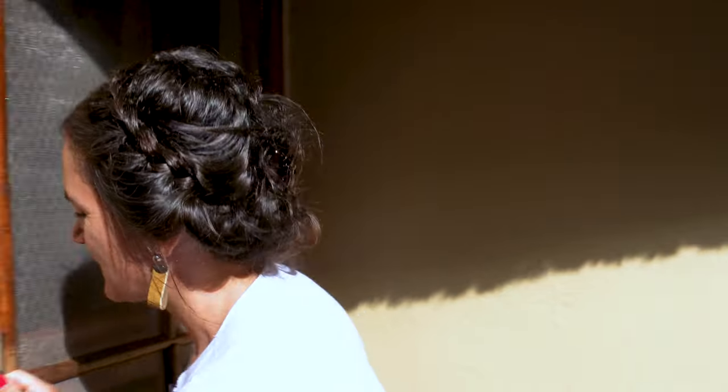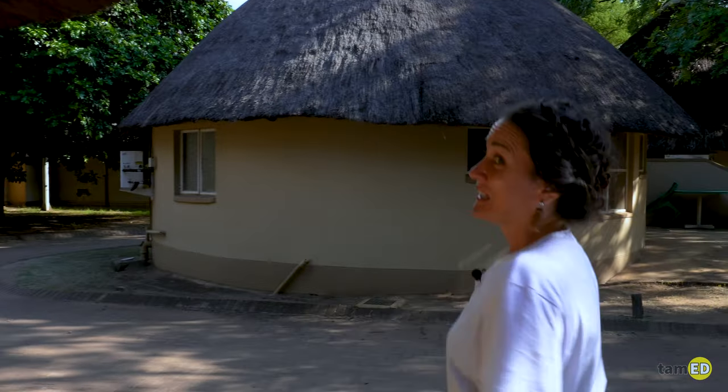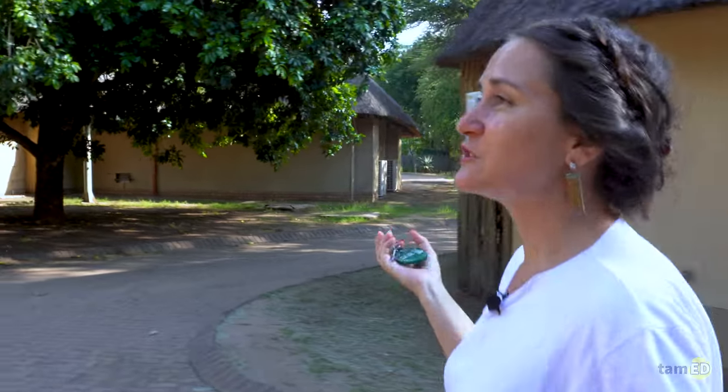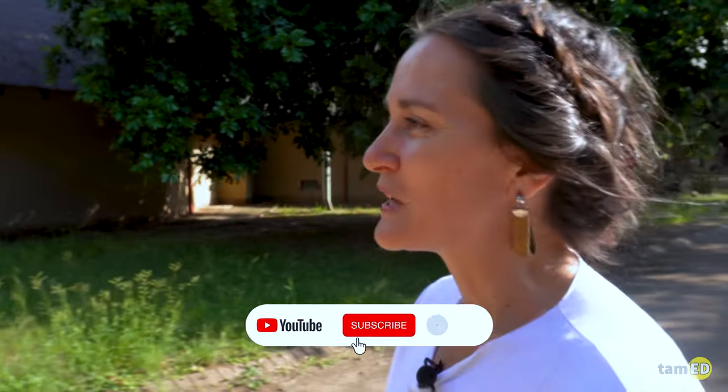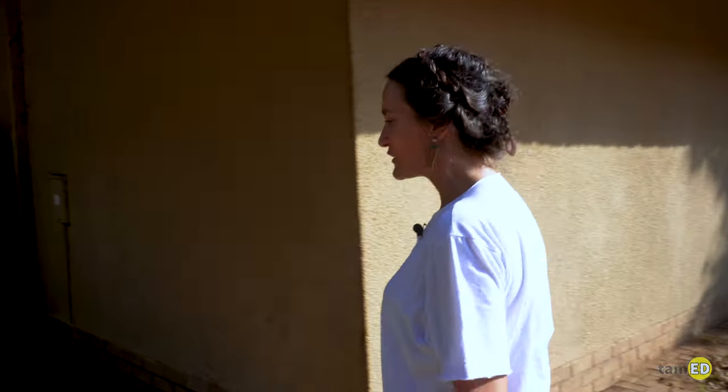Let me lock the door because we're in the middle of wild Africa. Actually, last night we saw a leopard, a lion, and a hyena during a night drive. And today we drove here to Letaba and it's absolutely beautiful. It's super hot though here in Africa, and we're on the most southern part of Africa. And I came from reception and I found this amazing place that I have to go show you.